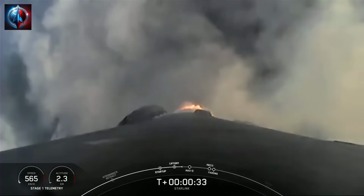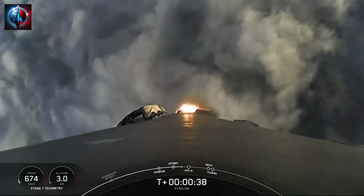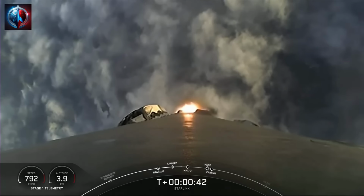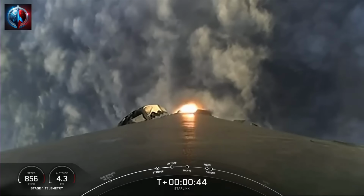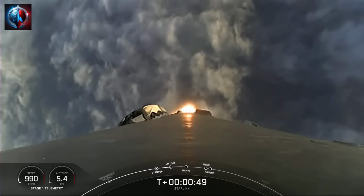At T plus 30 seconds, successful liftoff of Falcon 9 from Space Launch Complex 4 East at Vandenberg at 7:43 a.m. Pacific Time. We had some fantastic views from the ground, and now we're looking at a great view, nominal power and telemetry, from the first stage's onboard camera as we pop through the cloud layer.